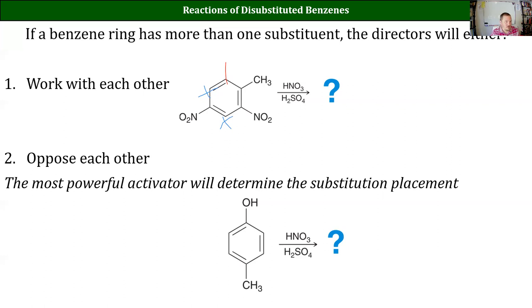Occasionally, though, we'll have a reaction where our substituent will wind up opposing the other substituent. So if we had an OH group and an alkyl group, those are both ortho-para directors. So if we were going to add a nitro group here, we can put it ortho to the oxygen, or we could put it ortho to the methyl group. And so we have a fight over who gets to sit next to the nitro group, right? And in this case, whatever the most powerful activator is going to win out.